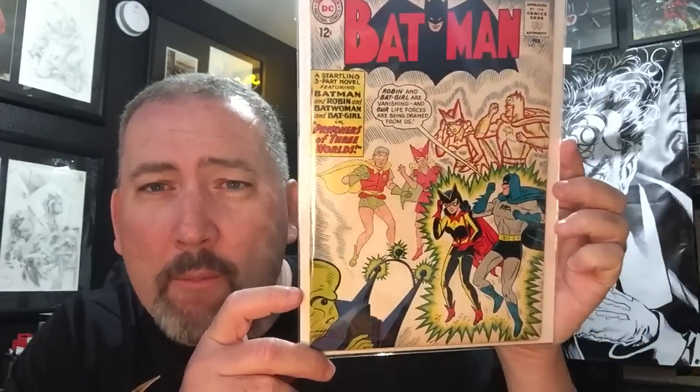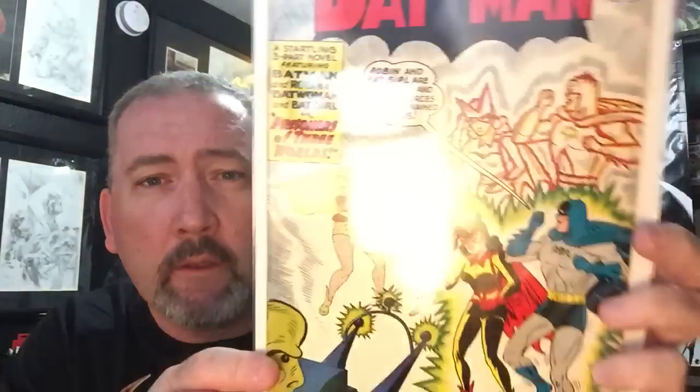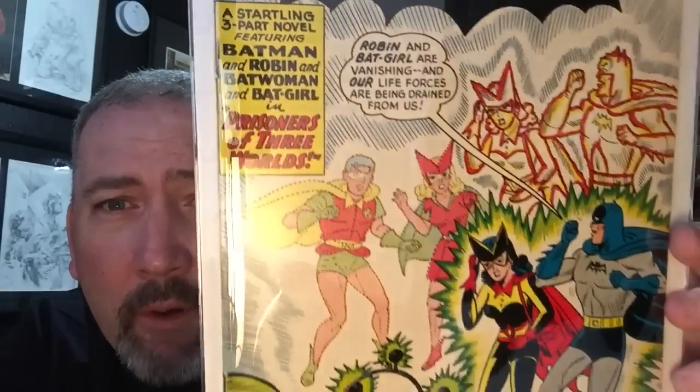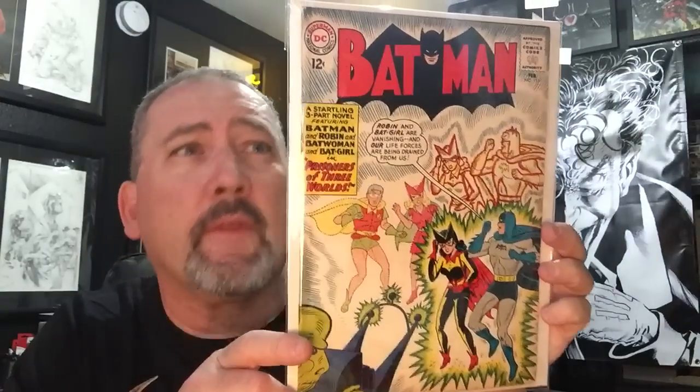Next one we're going to show, Batman 153. This was a 5.0, and I like this because it's got an early Silver Age Catwoman right there. Or, excuse me, Batgirl. Batwoman. Starting 3.0, featuring Batman and Robin and Batwoman and Batgirl. So there's everybody right there on the cover. See them right there. Really, really cool looking. There's that there again, 1963 5.0.